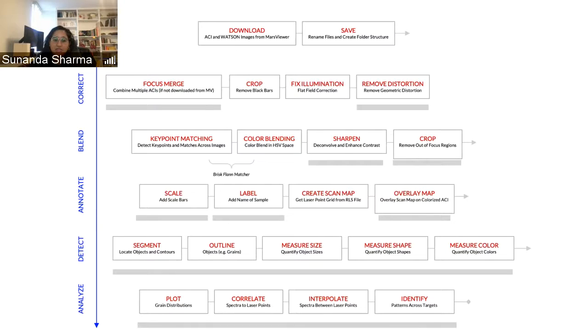And then because that resulting colorized ACI image has color from the Watson and it has the texture and overall image size of the ACI, that can be used to then overlay the laser scan map. So every place that we've hit directly with SHERLOC, you can mark with the map. And so then you have that scan map on top of a colorized ACI, and that tells you not just we hit 100 different places on this rock, but we hit 3 points on a white grain that's in the top right side of this.